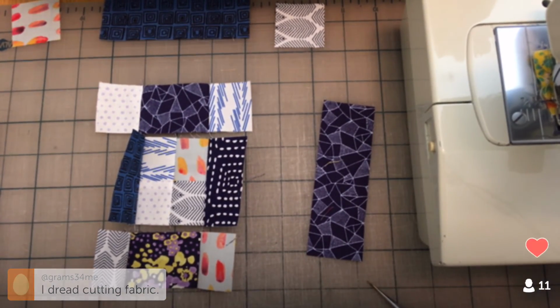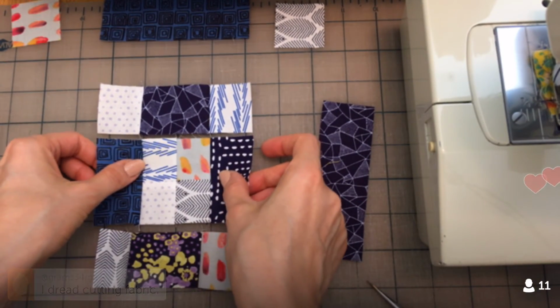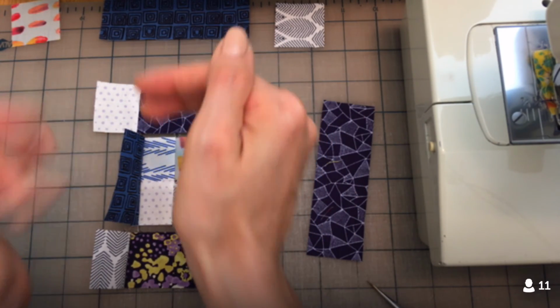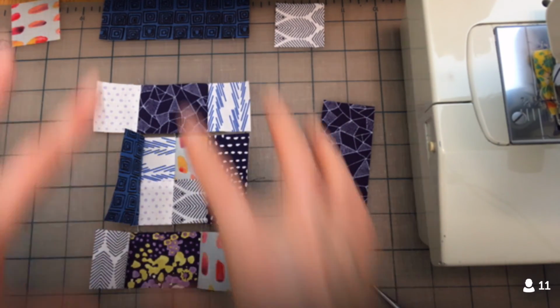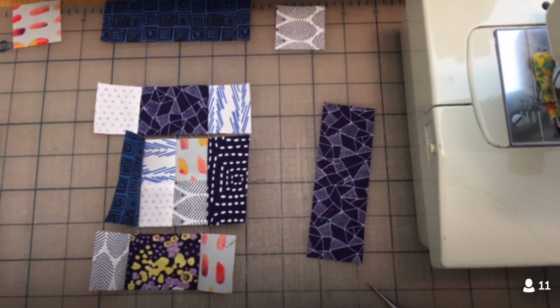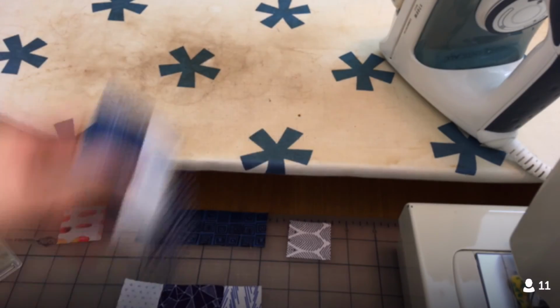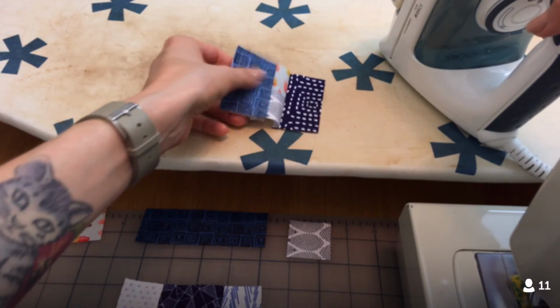Oh, sorry guys. Yeah, I'm totally with you. I dread cutting the fabric too. That's why this one was so nice, because it went so quick. I think we'll have time to finish this center area, and then we'll call it for the night. And I'll definitely take a photo of what we got left here so I can get it all into the right spot. But let's finish pressing these.